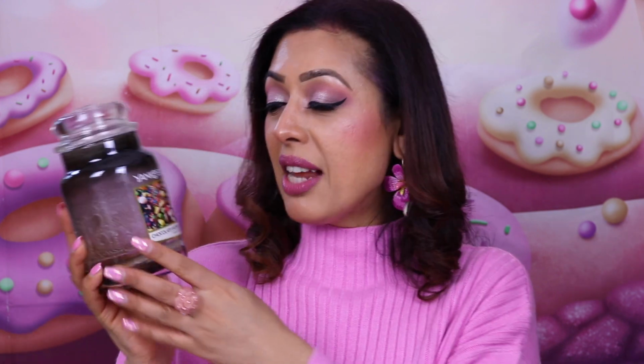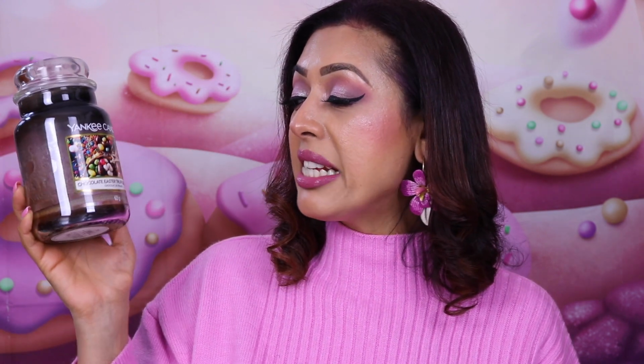Yankee candles, who doesn't love Yankee candles? This one is the chocolate Easter truffles. You guys, I hadn't used this since last year and it was like half finished, so I finally finished it. This is not actually something that I would repurchase. I found the chocolate scent to be too overpowering and too sweet.